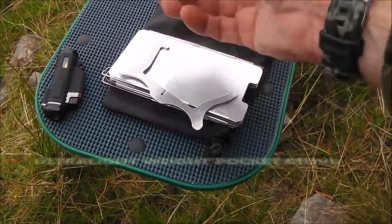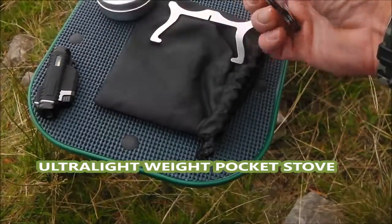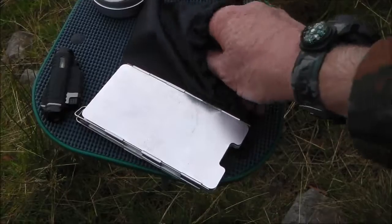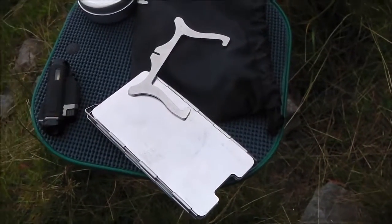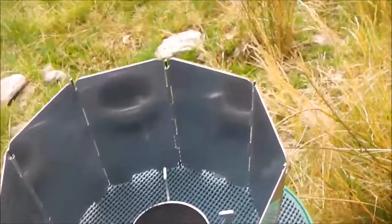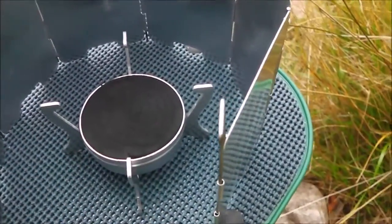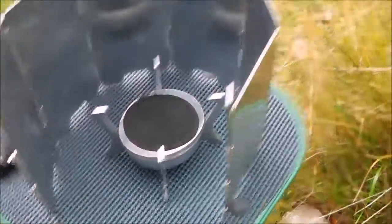So there it is. There's the burner. Windshield. Not the stove, so there should be another bit inside the bag. I'll put all that together. Get it lit, see how it goes. So that's what you get, a little windshield, burner and the stand. I'm not gonna use the stick table to do it because it'll probably melt. So I'll put it down on the ground over here somewhere.